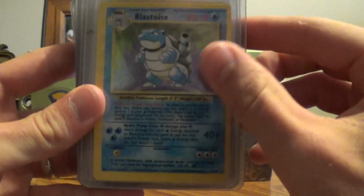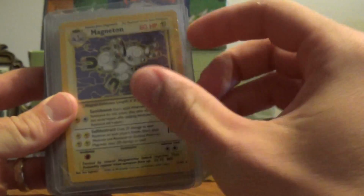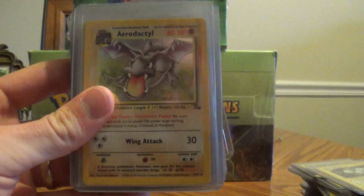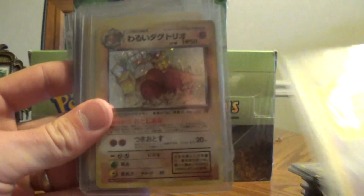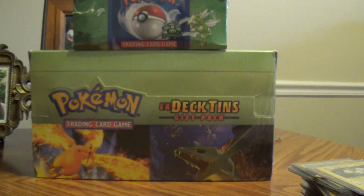Another Charizard. This Blastoise has the same miscut too, which is really cool. I might sell those three together. As you can see, it's a lot of holos for just $100. Some quality ones, first editions. You got your Charizards, Blastoises, and then this is the last of what he sold me.